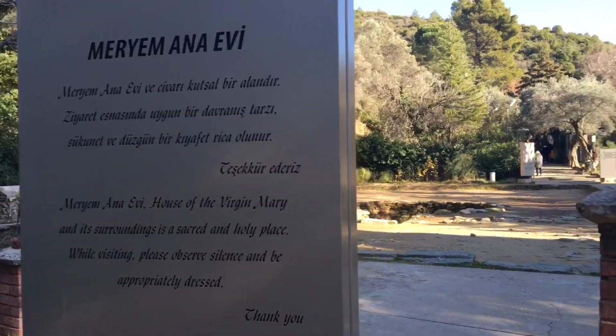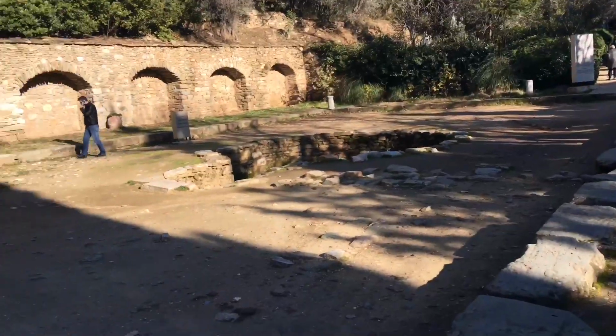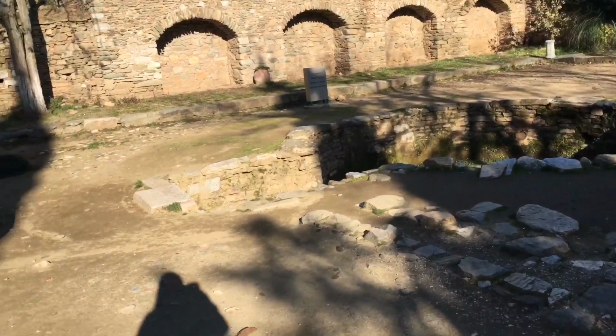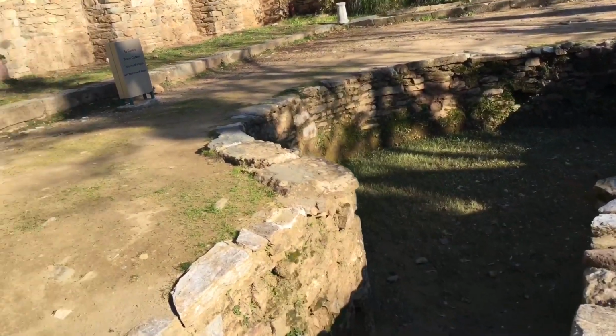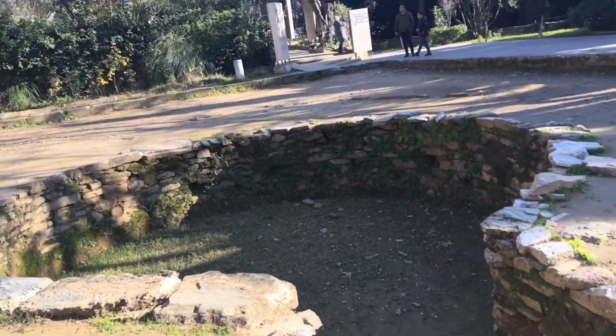Mother Mary's house is just in the woods a little ways, so I will show you guys. Okay guys, so this looks like a water cistern. It looks like an area where there would have been water at some point. And it looks really old.